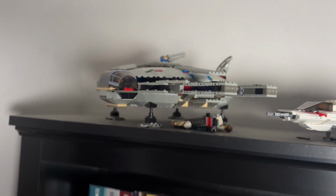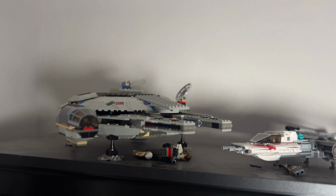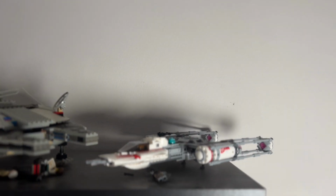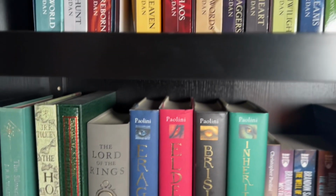Well, actually, we better go up. On the top, I've got my original Millennium Falcon Lego set. That is circa 1999-ish. I got it when I was about 10 for Christmas. And then we've got a newer Y-Wing up there. But that one right there, that's the winner for sure.